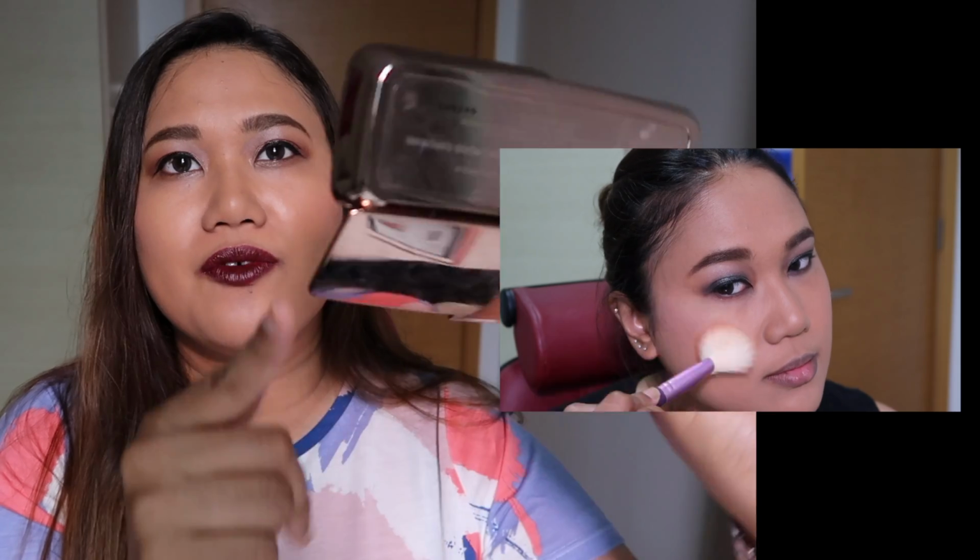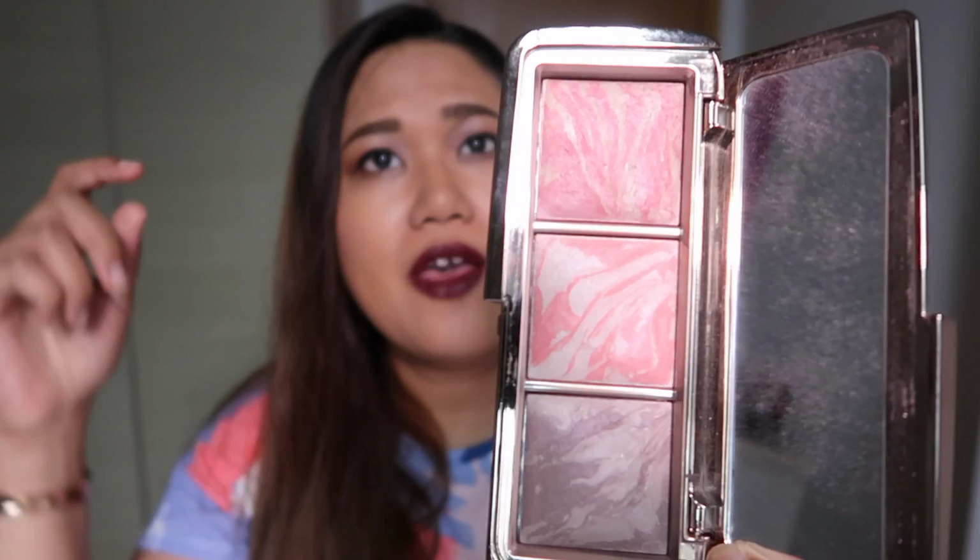You can see that I've kind of worn this to bits. I've traveled a lot with this for work. I have a lot of glitter or highlight particles in there, but when you put it on your cheeks, they just look very glowing, and you don't really need highlighter or anything when you wear this.